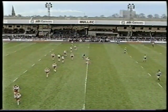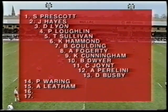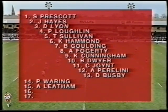And the Saints side, I'll pass over to our colleague from St Helens, Ron, who'll give us a much more detailed impression of the Saints side. Ron? Over to you.